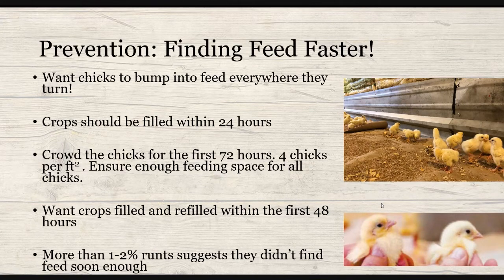So encouraging chicks to find feed is really important. I would suggest checking the crops. After you've placed birds, you should be checking on your chicks very often, every couple hours whenever you first place them. Within the first 2 hours, check about 10% of the birds and feel their crop fill. After 2 hours, you want 75% of the chicks that you've checked to have their crops full. After 8 hours, you want closer to 80%. At 12 hours, you want 85% with crops full. And then at 24 hours, you want closer to 95 to 100% of their crops to be full.